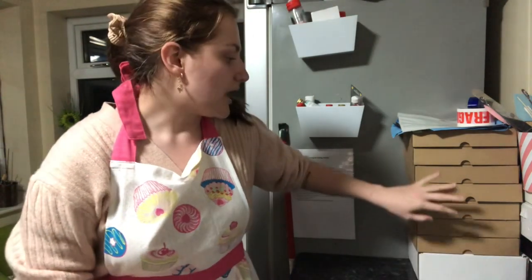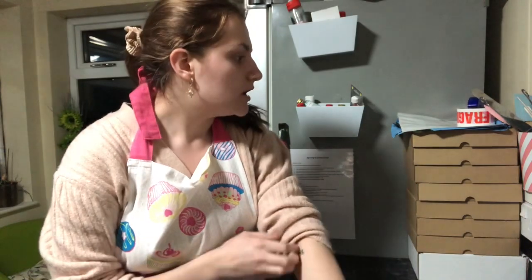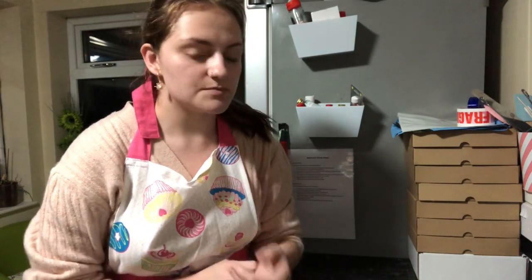The box at the bottom is for tomorrow's brownies, so I might include that in the vlog tomorrow. That'll be a separate video, but I will see. But we're going to be doing all of these ones here. The vegan brownies are still in the oven because they take a while, so once they come out, I'll be packaging those, but you probably won't see that. So yes, we're going to start packaging.